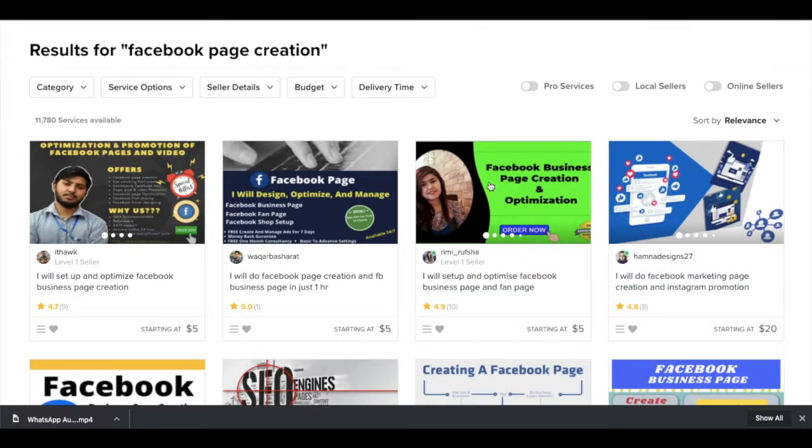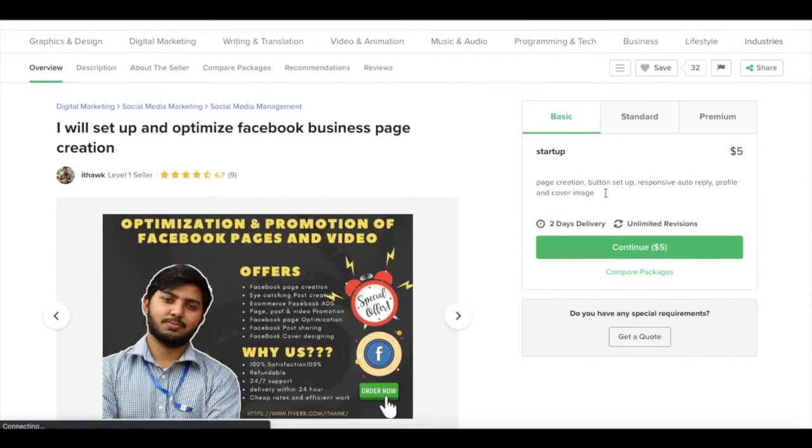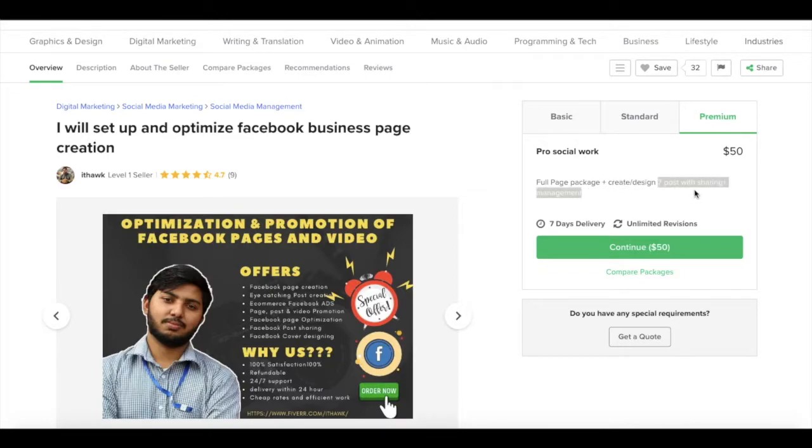Let us first understand what services these freelancers are providing. Let me open it over here. This person who is charging just $5 is creating your page, button setup, responsive auto reply, profile, and cover image. In the standard package, he'll also share the previous whole package, as well as the about and story optimization, and design to post with sharing. How to design a post and how to optimize it by SEO, I'll show you that also. Let us look at the premium service: he provides 7 posts, around 5 posts extra, and for that he'll take around $50.